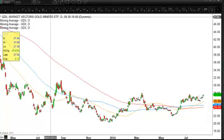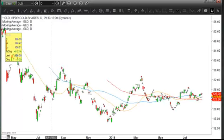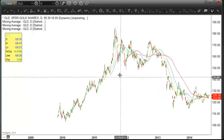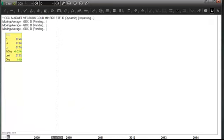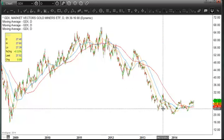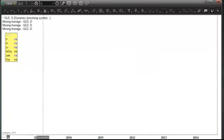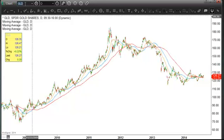Okay, so let's first of all keep in mind both gold and the gold miners. I'm talking about GLD versus GDX in terms of the tickers. Topped out here at some point in 2011, and then pretty much just trickled lower, and that's where we are. So the GDX here is building a very nice base. GLD is doing the same thing, but the interesting part is the relative picture.